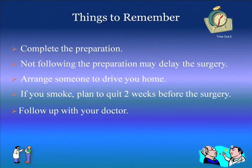Things to remember. Make sure you have completed the preparation before the surgery. Not following the preparation orders may delay the surgery. Arrange someone to drive you home after surgery because you may still feel drowsy from the anesthesia. If you smoke, plan to quit smoking at least 2 weeks before the surgery. Be sure to follow up with your doctor after the surgery.